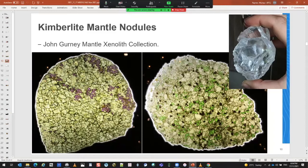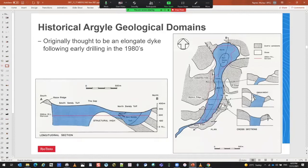But remember, these nodules which survived and been brought up from the mantle have been disaggregated. So you don't normally see this. If you're lucky, if you saw a preserved nodule, you're just going to see fragments of this brought up and deposited with either kimberlite or, in our case, lamproite. And that's what we're trying to find. So that's actually a diamond from Karowe in Botswana. That went for about $63 million. So we don't have them at Argyle, but it would be nice to get.